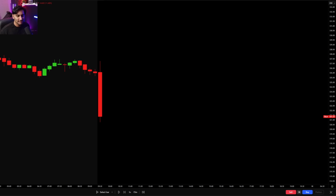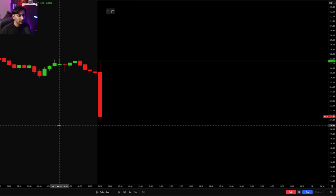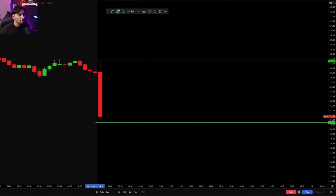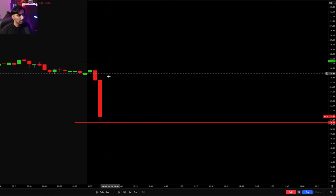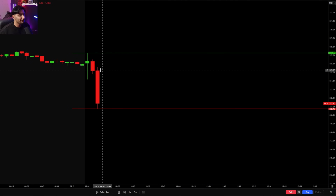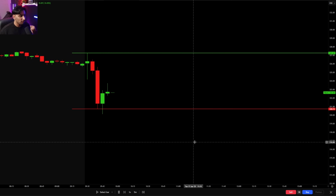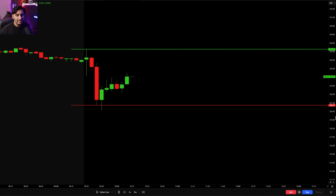This is the 15-minute time frame. All we have to do on the 15-minute time frame is mark out the high of the 15-minute candle, and we're going to mark out the low of the 15-minute candle. Now we switch over to the 5-minute time frame, and all we have to do is wait for a candle to break above or below the 15-minute first candle. Let's see if we can get that candle close above or below this 15-minute range.